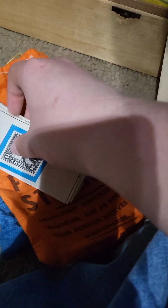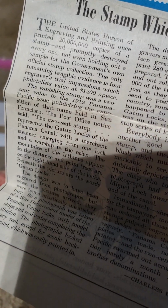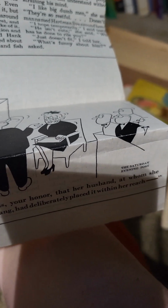Don't know what that is. Oh, yeah, this thing. The stamp, which isn't. It says all that. I just realized there's something on the back. What the hell?